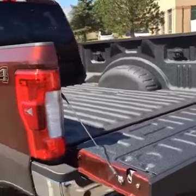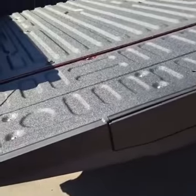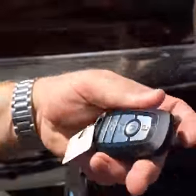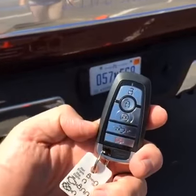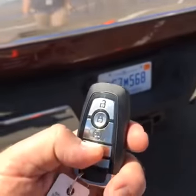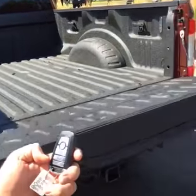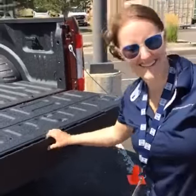Okay, so let's get a close-up on the key fob. As he was saying, you can do it from the key fob. Sorry, got it upside down there. There you go, see a little tailgate. Press it twice and it'll lower the tailgate. There's also a button in the cab. So either or. And of course, you've got the bed step. I know that's Jess's favorite feature. It is, actually.